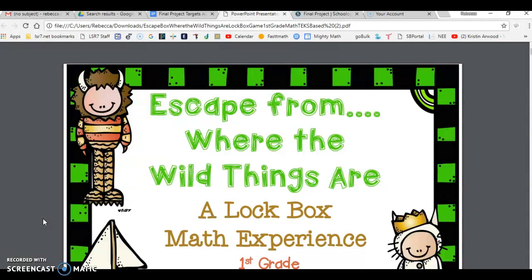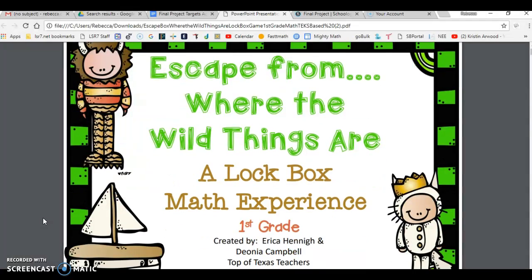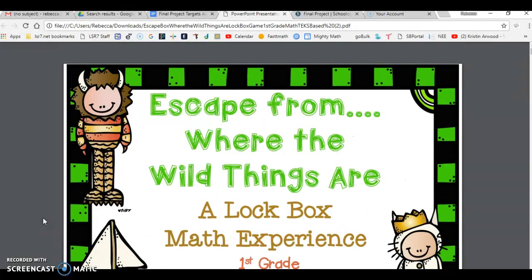And over spring break, I started working, and long story short, I ended up looking at Teachers Pay Teachers for some ideas, and I found this awesome escape box already done, and it is for first grade. So I went ahead and purchased it, and it's from one of my favorite books, Where the Wild Things Are.